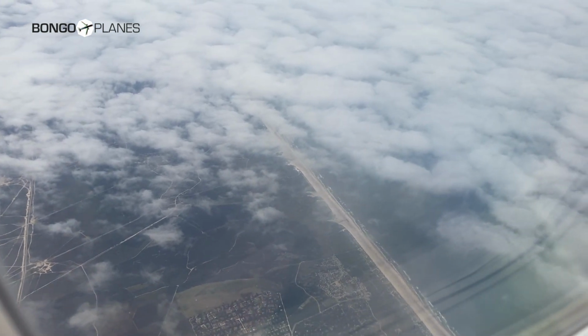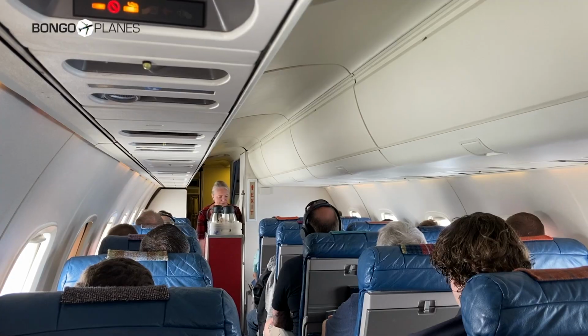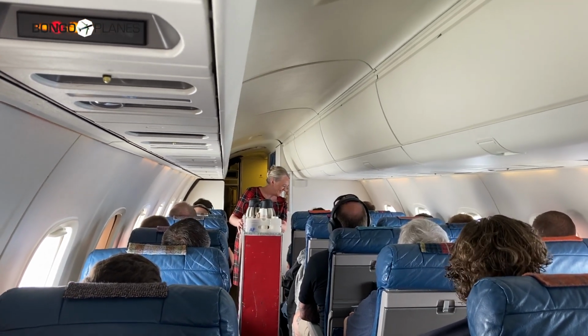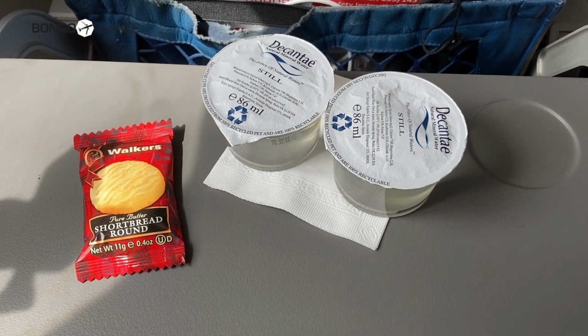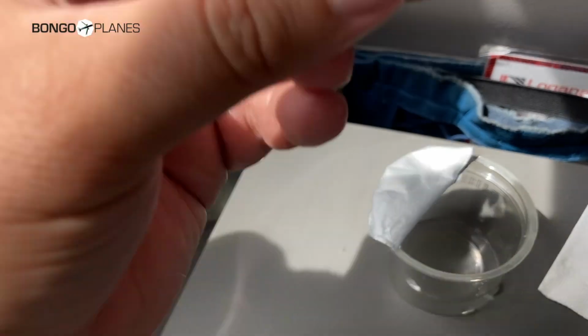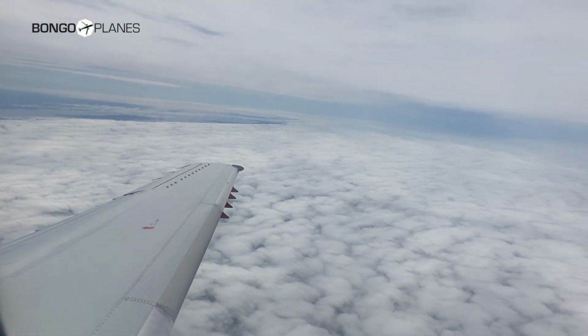After a short while in the air on our way over the North Sea towards Scotland, the onboard service started. And that comprised of the offerings of coffee, tea or water, alongside a shortbread. And while I was enjoying myself with those offerings and the views I got meanwhile, I also had time to ponder a little bit about the strengths of flying Loganair between Denmark and the UK.